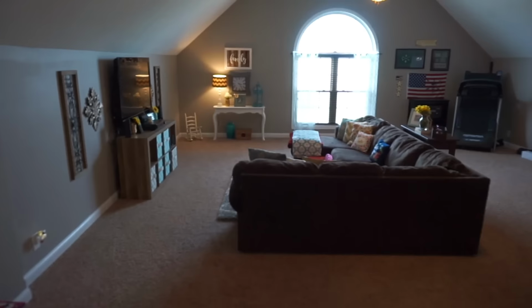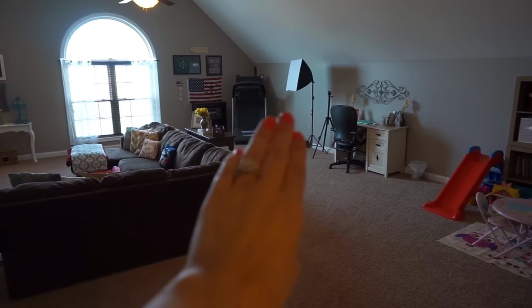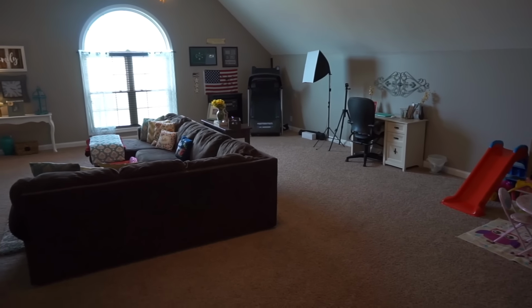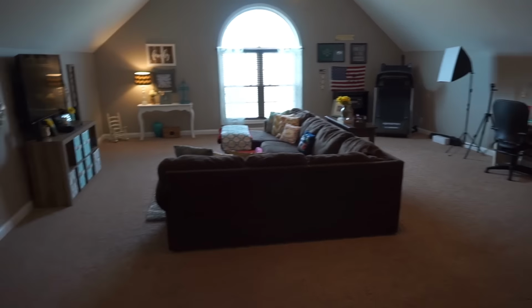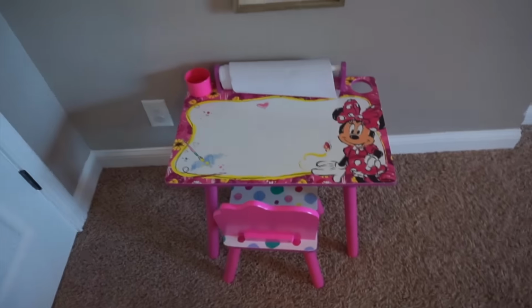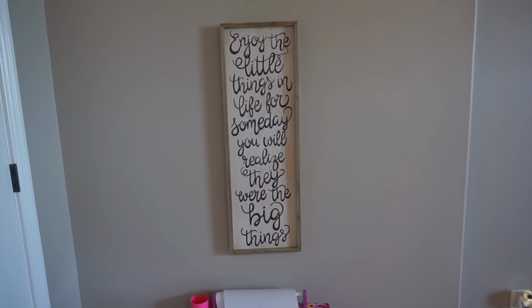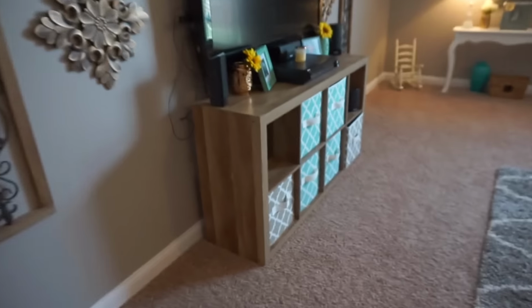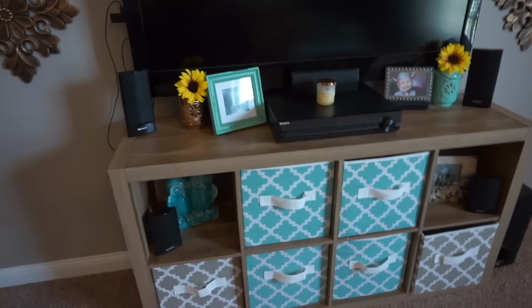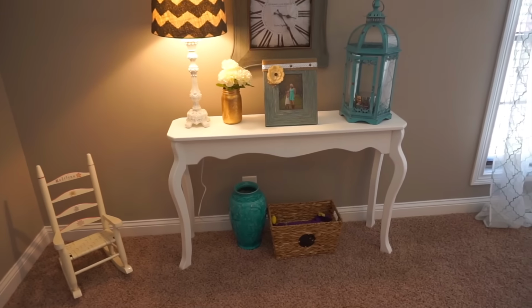So this is our family room. We spend a lot of time up here. As you can see, this is where I do my editing and I keep my lights and stuff right there for now. That's going to change, but for now, that's where those are at. And let's see. We've got Kinsley's little writing desk here and then this sign that says, "Enjoy the little things in life, for someday you will realize they were the big things." I got that at Hobby Lobby. And then I got this little cube shelf at Walmart. And the bins in it are from Walmart as well. And then I got this table from a yard sale and I painted it.